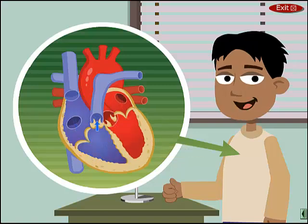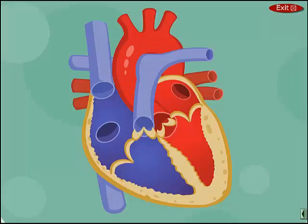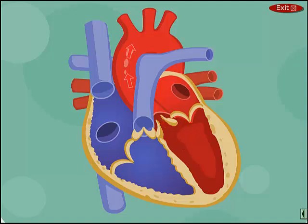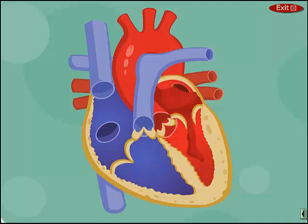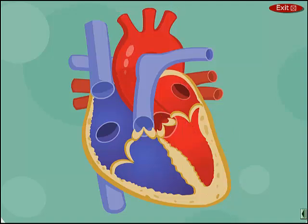The right side of the heart and the left side of the heart have different jobs. Let's talk about the left side first. The left atrium fills with oxygen-rich blood that has just come from the lungs. This oxygenated blood moves down into the left ventricle. The ventricle squeezes and pumps the blood out of the heart into a series of blood vessels called arteries.